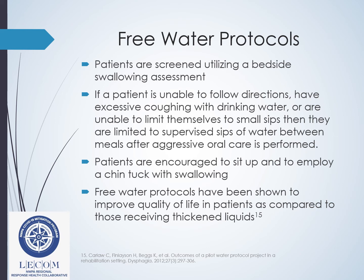So let's talk a little bit about free water protocols. Patients are screened utilizing a bedside swallowing assessment, which we already discussed. If the patient is unable to follow directions, if they have excessive coughing, or if they're unable to limit themselves to small sips, then it is recommended that they are limited to supervised sips of water between meals. But we have to make sure that we perform good oral care before we give them sips of water. Patients are encouraged to sit up and to employ a chin tuck when they swallow.